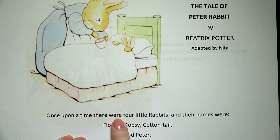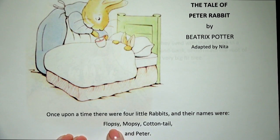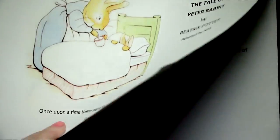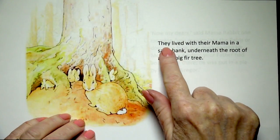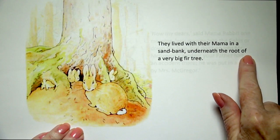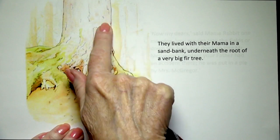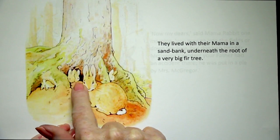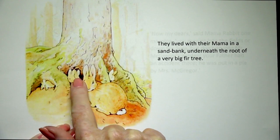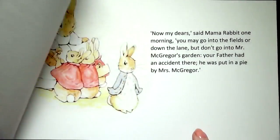Once upon a time, there were 4 little rabbits, and their names were Flopsy, Mopsy, Cottontail, and Peter. They lived with their mama in a sandbank underneath the root of a very big fir tree. This is the fir tree. And see how they've dug under the tree into the root system? And that's where they are living. That's where their mama has them living with her.